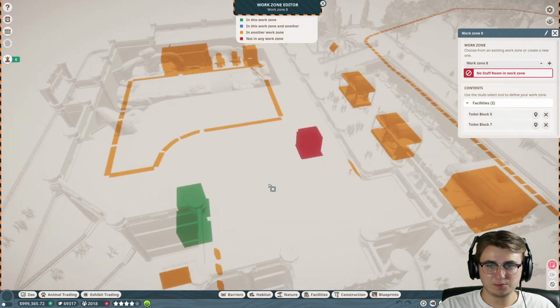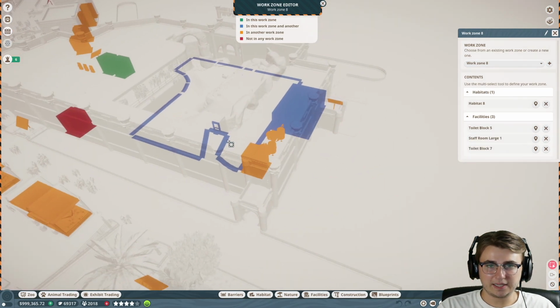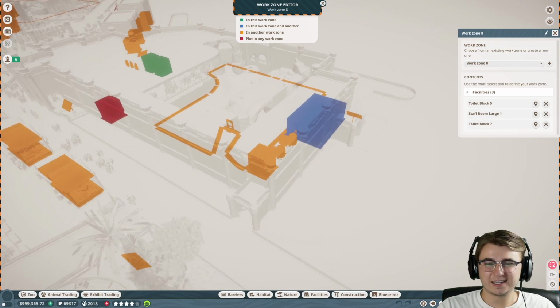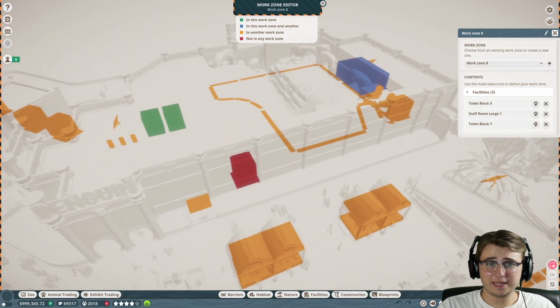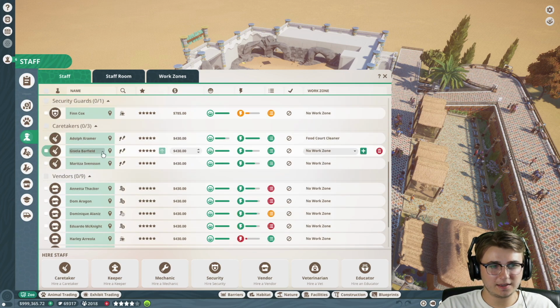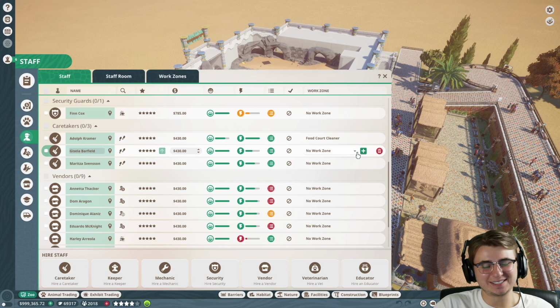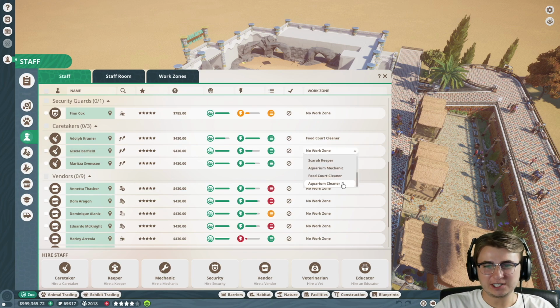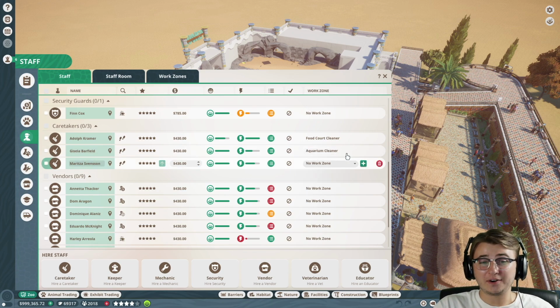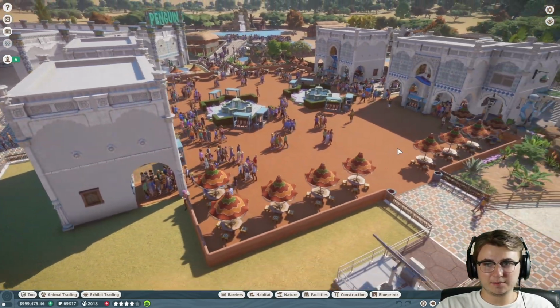And it's time to make ourselves another work zone for just out here. So we're gonna select those 2 bathrooms. We're then gonna select this staff resting facility back here, making sure we deselect the habitat because that's not important for the caretakers. And that should be everything they need. Heading back to staff, let's go down to, I think, Gisela? Is that how you pronounce that name? I hope that's not how you pronounce that name. We'll say Gisela. Sure. Even though it's gotta be Gisela, dude. We're gonna change her work zone to aquarium cleaner. And now we should just have the 1 floater, so we should be good to hit play again.